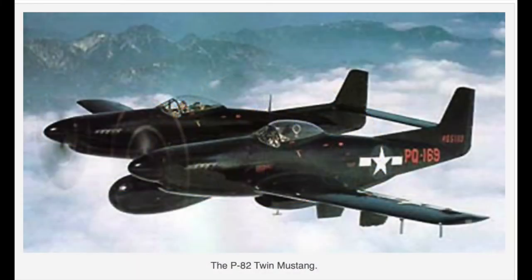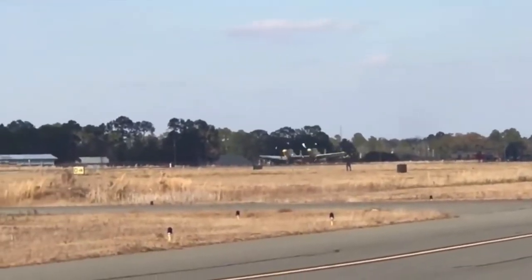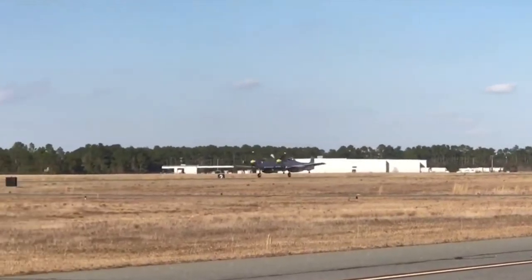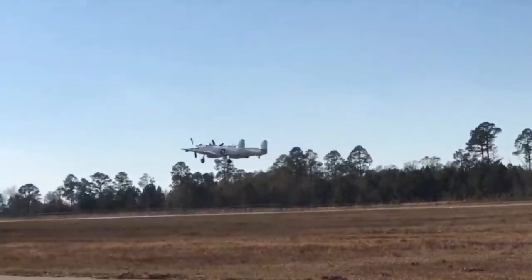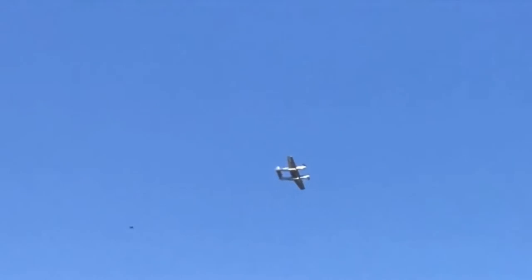Conjoined twins. A number of wartime designers toyed with the concept of twin fuselage fighters and bombers. North American sought to increase the range of its workhorse escort fighter, the P-51 Mustang, by joining two of the plane's airframes together. The results were promising. The P-82 Twin Mustang was as nimble as a conventional P-51, but could fly from Hawaii to Manhattan without refueling. The war ended before the aircraft could be delivered in large numbers. It went into limited production in the late 1940s.